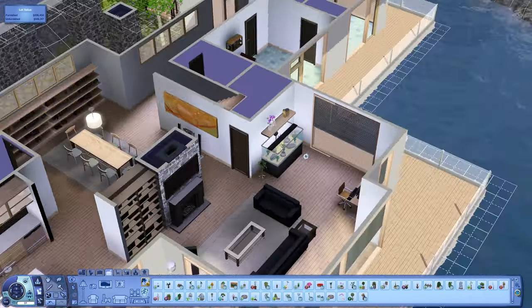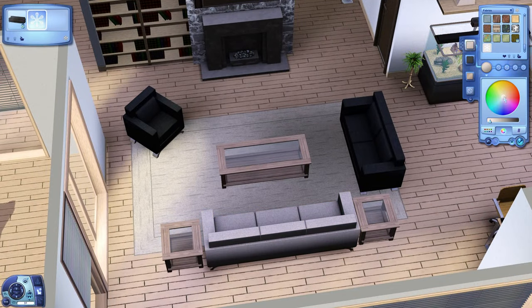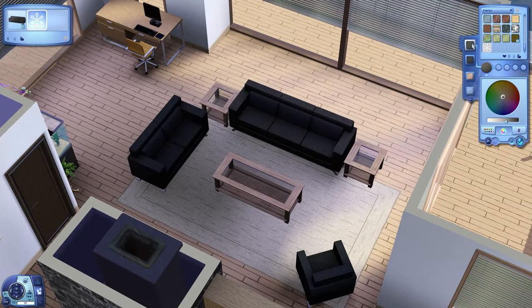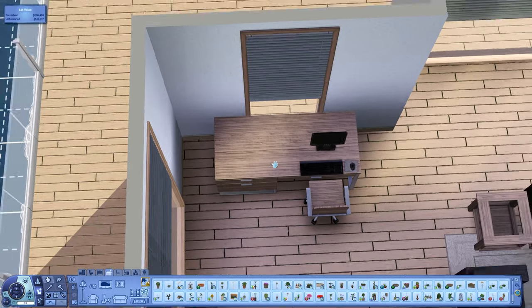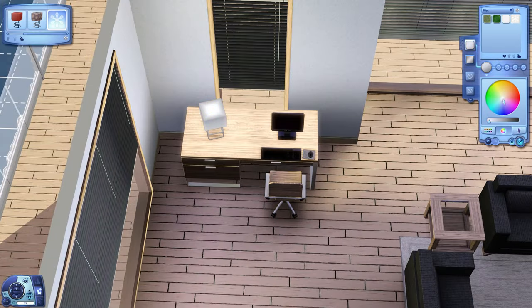But I did not forget here, the yellow horse is in this house, so no worries. Anyway, here I am recoloring the furniture in the living room. So we got black couches in here, and yeah, there you go, black couches. And also there's the desk, so just doing some recoloring on that, and then not a rug. I was going to do it, but I was like, eh, no.